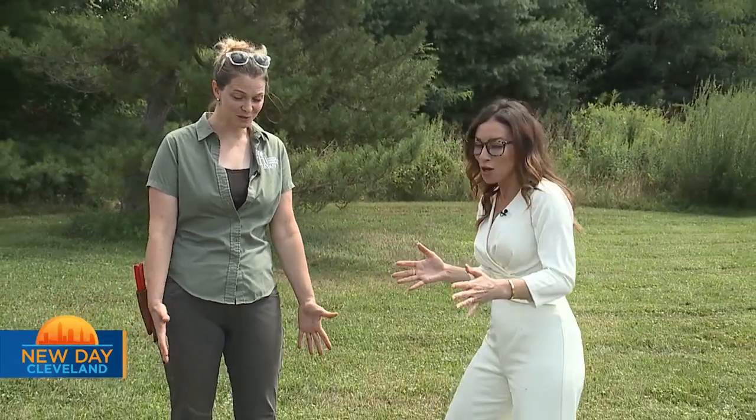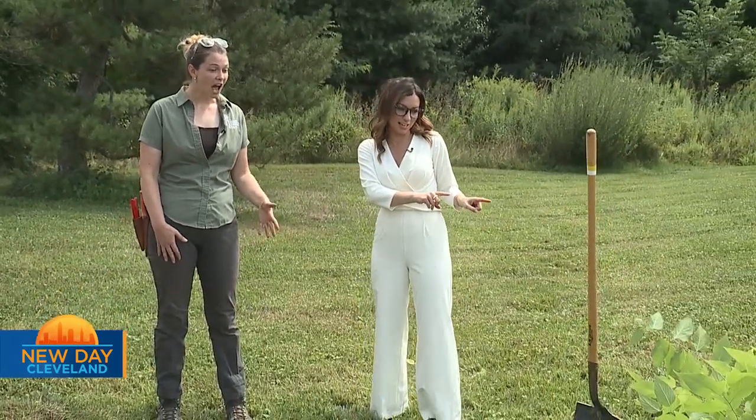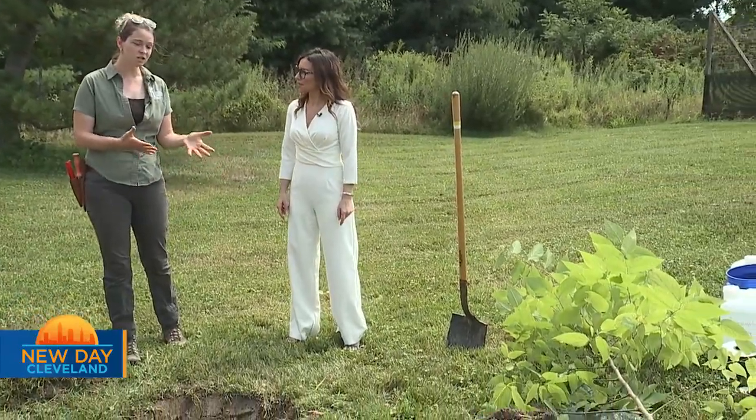I mean, it makes perfect sense when you think about it, but it's good for you to refresh our memory on all of that. Absolutely. So we are planting what kind of tree today? Absolutely. So this is a Celtis occidentalis, which is a hackberry.